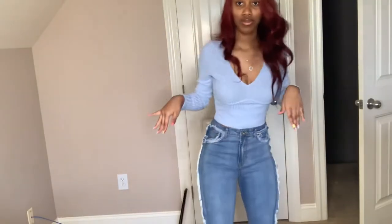Give me what it's supposed to give. So this is what they look like. They're so cute. Love these pants. These pants was giving what it was supposed to give. It is worth the money. The jeans are quite nice. No, but the jeans are really good quality. So yes, on to the last pair of jeans.